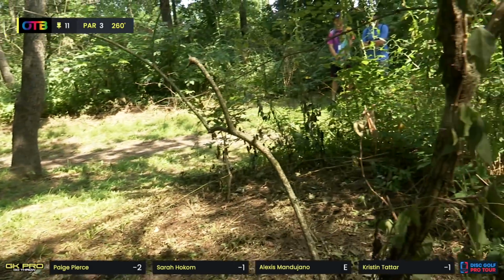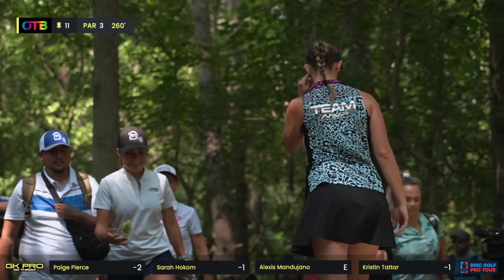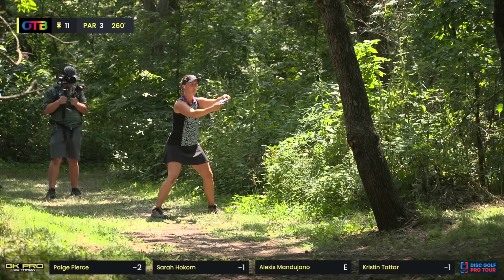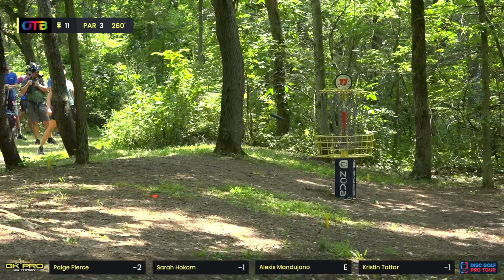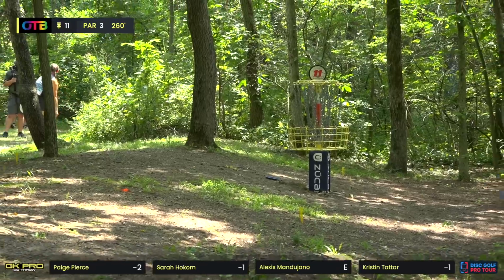This is her rea reactor, coming in a little hot, but she'll have hopefully some kind of a putt. About half the field is taking a birdie on this hole. This is, like I said, one you really want to get. Absolutely. It is a putting hole. You got to make these, and Hokom just coming up a wee bit short.